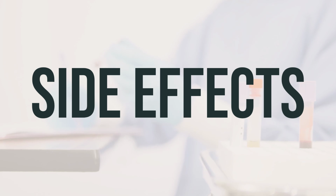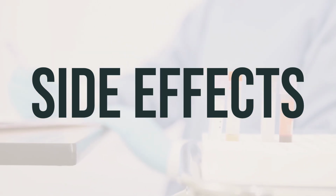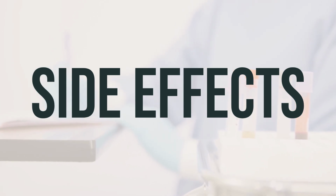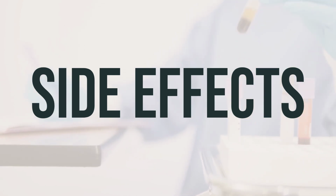If you're in the US, you can report any side effects to the FDA at 1-800-FDA-1088 or at www.fda.gov/medwatch. In Canada, you can report side effects to Health Canada at 1-866-234-2345.